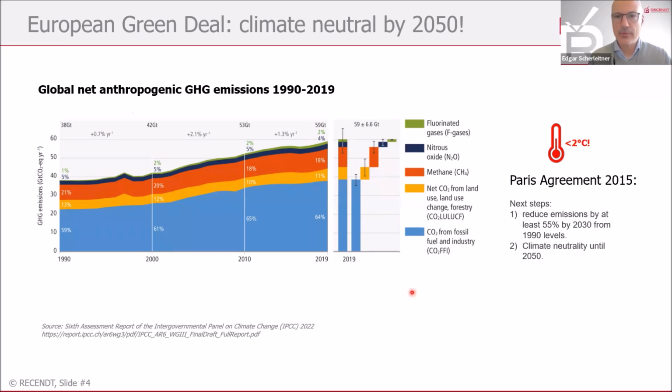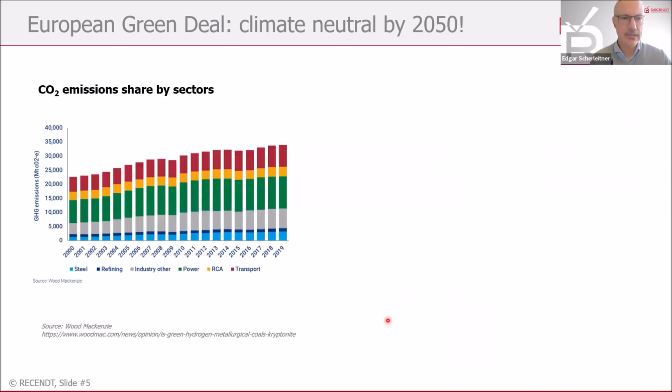And the Paris Agreement from 2015, which is still valid, requests the reduction of the emissions by 55% by 2030, compared to the levels from 1990. And by 2050, we should be climate neutral. So there is quite a challenge that we all know about.